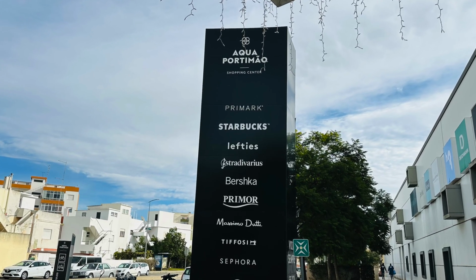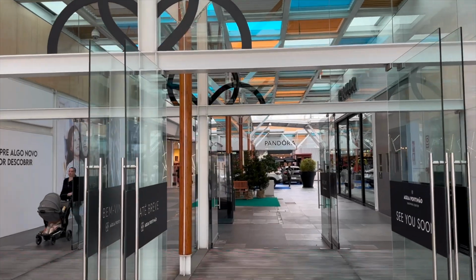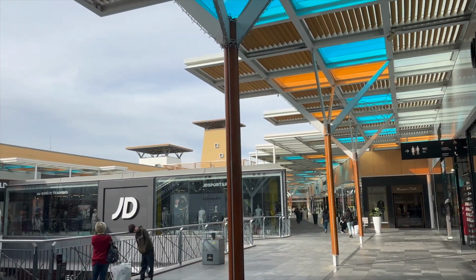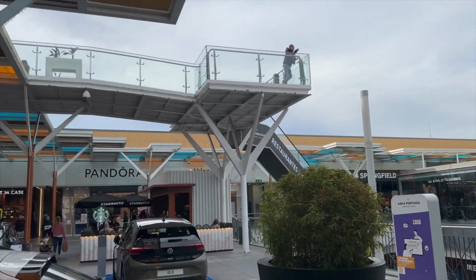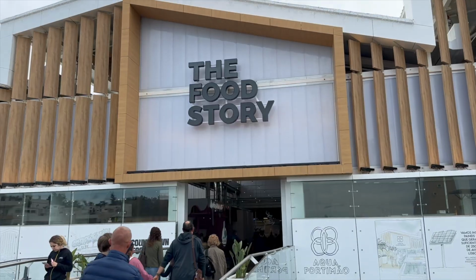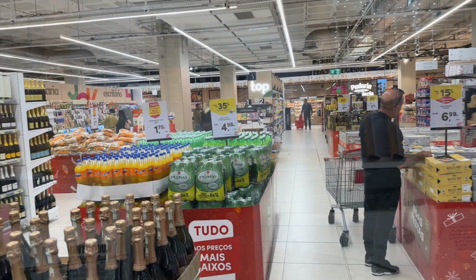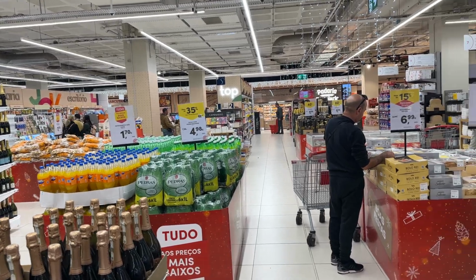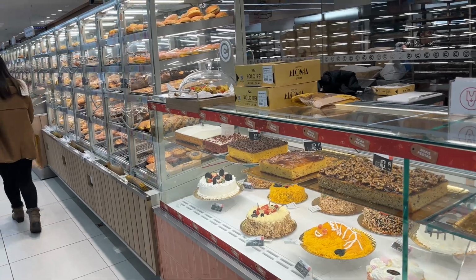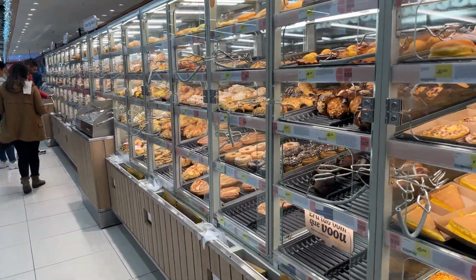And Aqua Portal is their main shopping mall and was very nice. We thought we'd stop into one of the grocery stores to show you what it looks like, and you can find anything that you're looking for. They've got quite a good selection here, so nothing to worry about there.